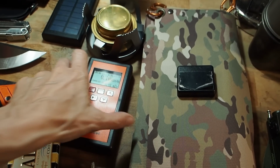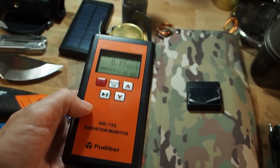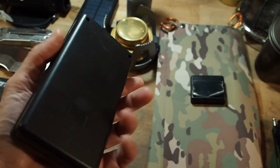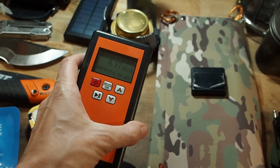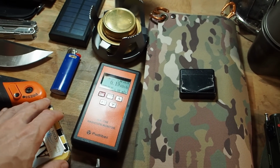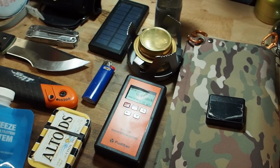Yes, then also here I have a Geiger counter, and this is a really cheap one, but it has a really good quality, and it costs around 80 euros, and it's working really dandy fine. I've tried it out with some radioactive source, and yeah, really important device. You should not leave out a Geiger counter, especially nowadays with the situation in Ukraine.